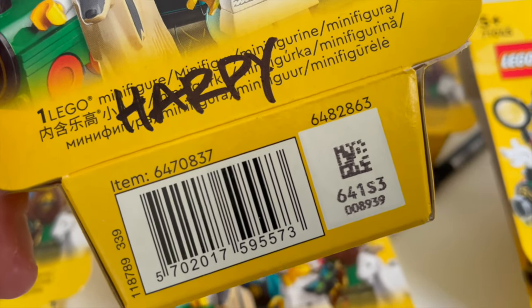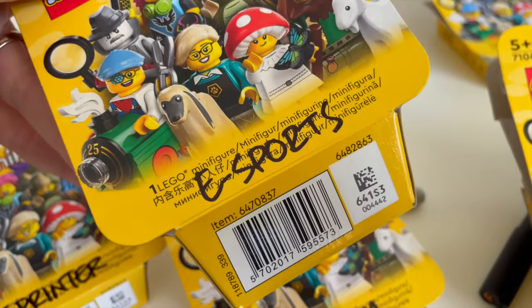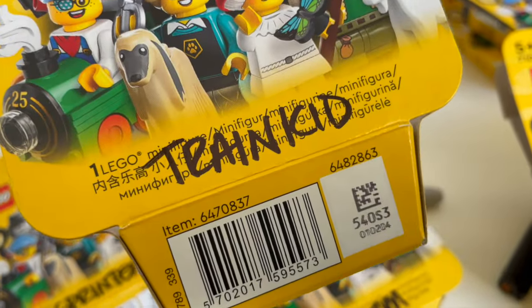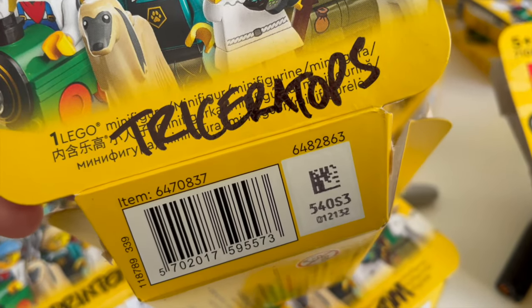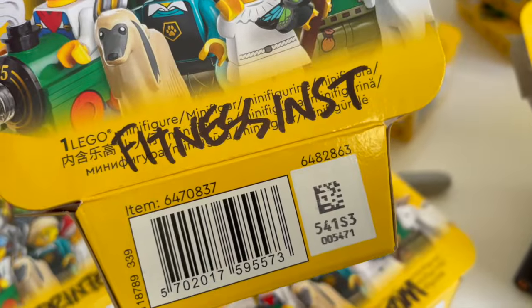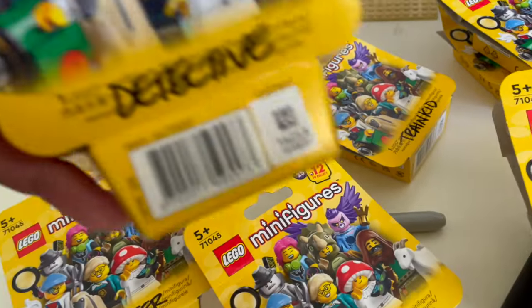And then we're into the less interesting ones, I think. Harpy. Lots of interesting pieces, but the figure doesn't seem to be that popular. Esports, good headphones. Train, oh, the train kid on the left there. Triceratops, there's always one, isn't there? It's an odd one. Fitness instructor. The one that you keep getting that you don't want is that one. It's like, God almighty, how many of those? We've got about four of them. Rubbish. And the Noir Detective.